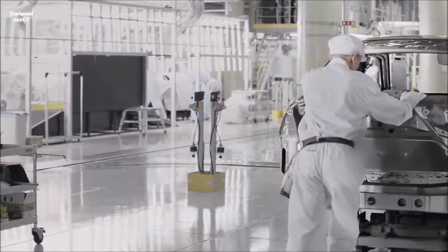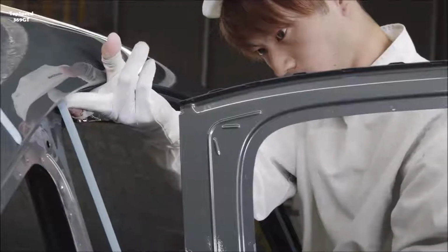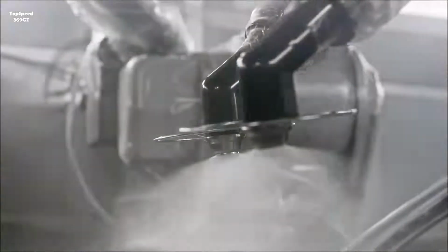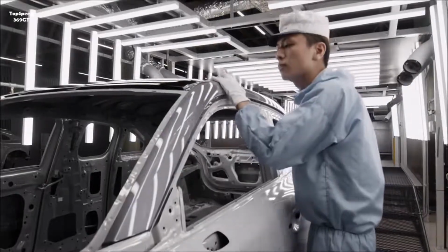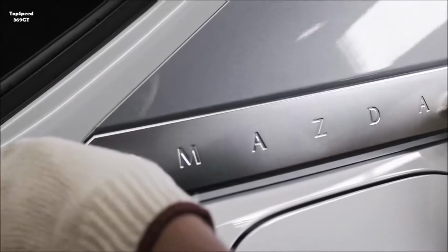A unique three-tone body paint developed by Mazda's master craftsman. A 5-hour paint process for a roof with rich metallic tones to accentuate the body color. A symbol of our craftsmanship and dedication to detail.